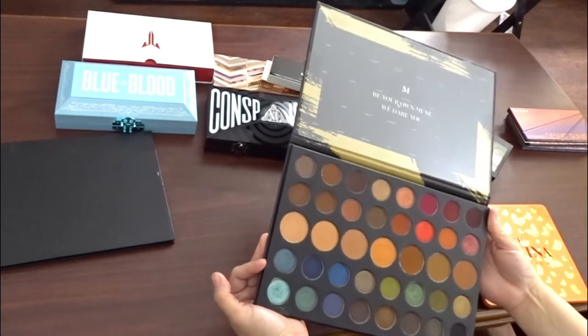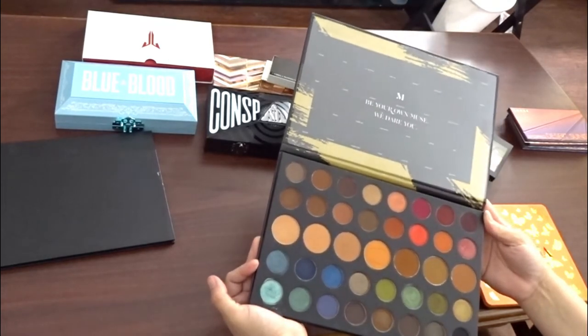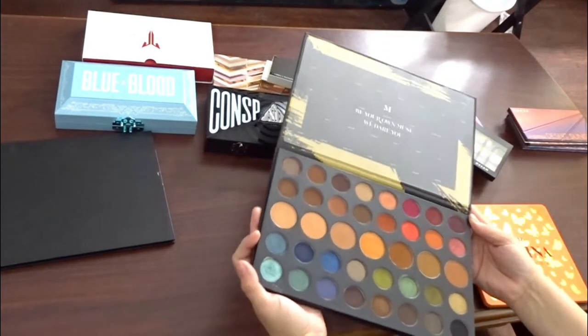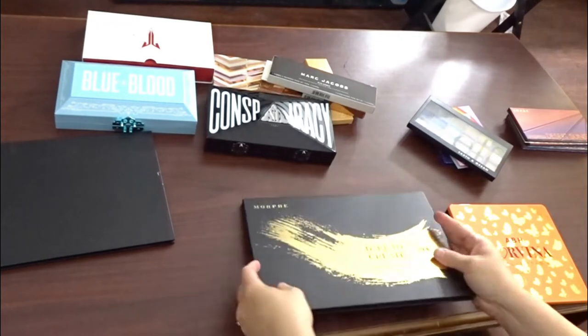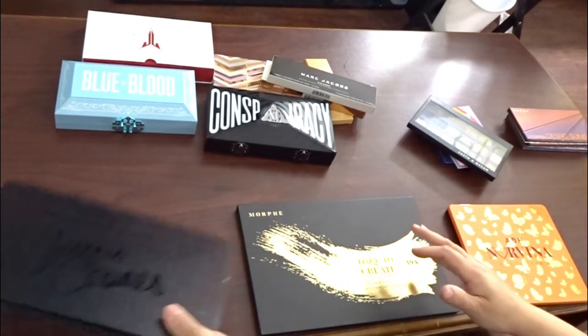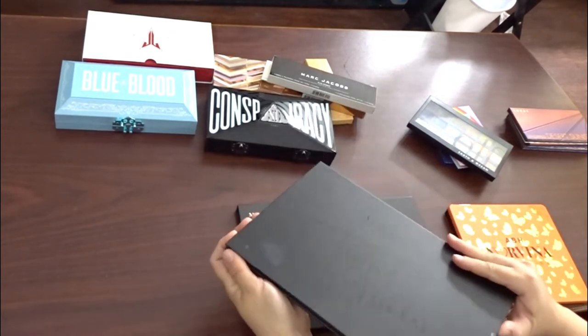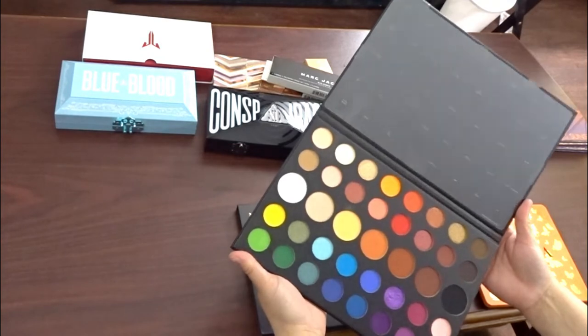I definitely don't reach for it as much as I should, but I don't know if I'm ready to let it go. I know that's kind of sad to say. It's really hard for me to let stuff go because I am a collector of eyeshadow palettes. I might hold on to that. Now the James Charles palette, I am going to hold on to this because I really just did a look with it and I use it for all of my colorful looks and I really, really enjoy that.